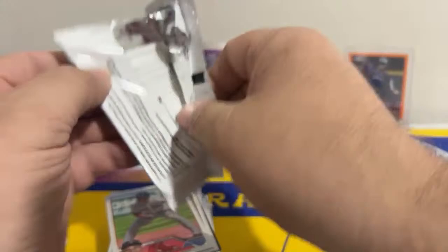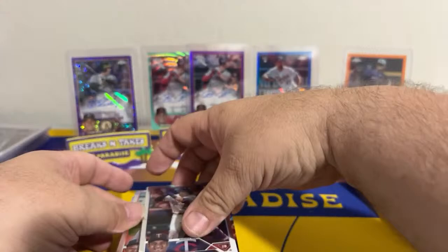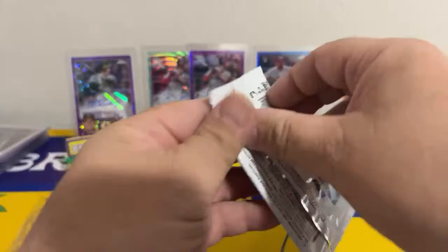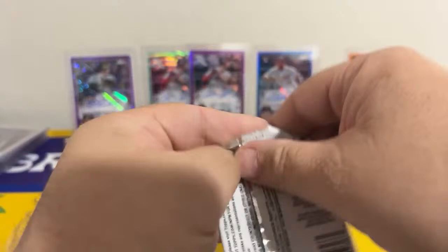Let's get some, there's something. Nope, maybe not. I lied. That was a Future Stars. But maybe they put an extra auto or something in here, or a variation.